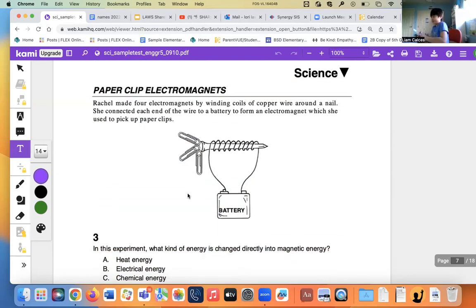Okay. Paperclip electromagnets. That looks fun to make. Hey, Eli, can you mute for a minute? Yeah. Rachel made electromagnets by winding coils of copper wire around a nail.